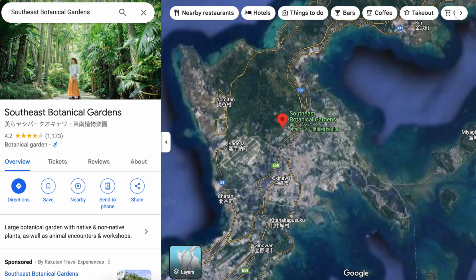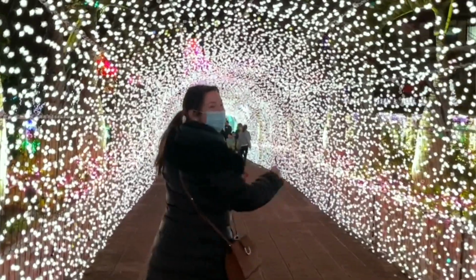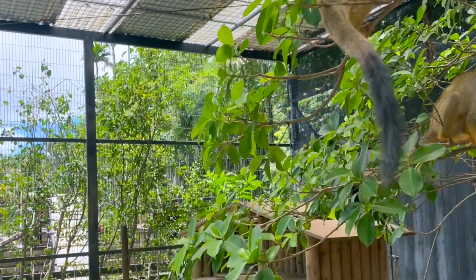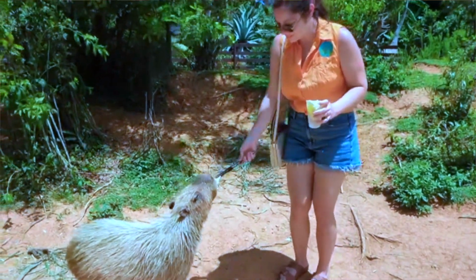Next up, after lunch, I would take you to the Southeast Botanical Gardens. Now, during the wintertime, they have illuminations at night, which are actually really, really pretty and popular, but I normally like to go during the day because during the day you can feed all the animals. 3 times a day, you can feed the monkeys, and they have those times posted on their website. And then normally during the day, during normal hours, you can feed capybaras, which are amazing, and you can spend as much time in there as you want to.